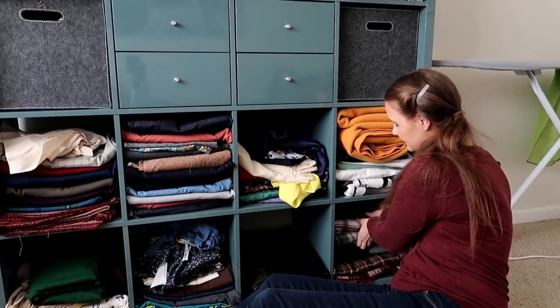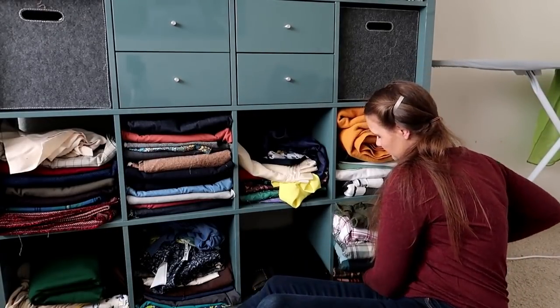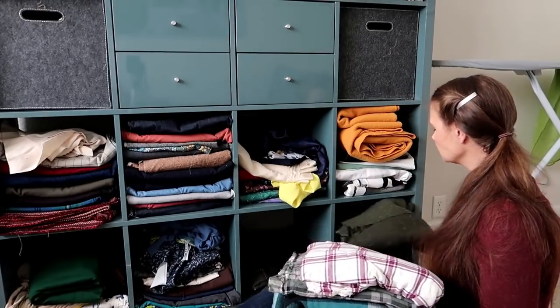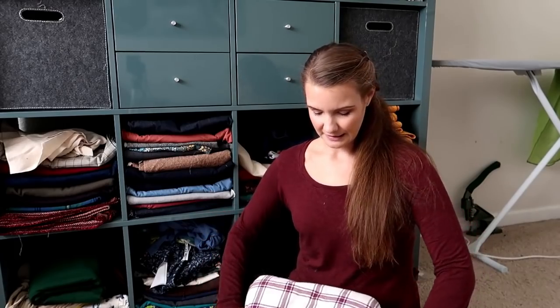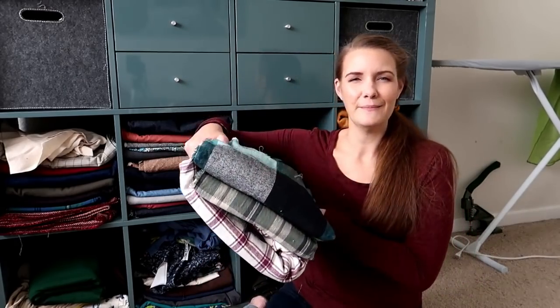I would say it's these flannels. So I purchased a bunch of flannels all at one time. This was 2 years ago at Joann's, and it was their Black Friday sale, so I believe all of the flannel was 60% off. So I went crazy, and I have 3 left from that haul.